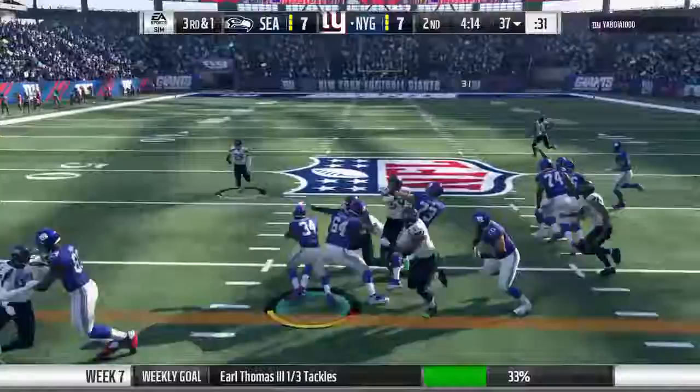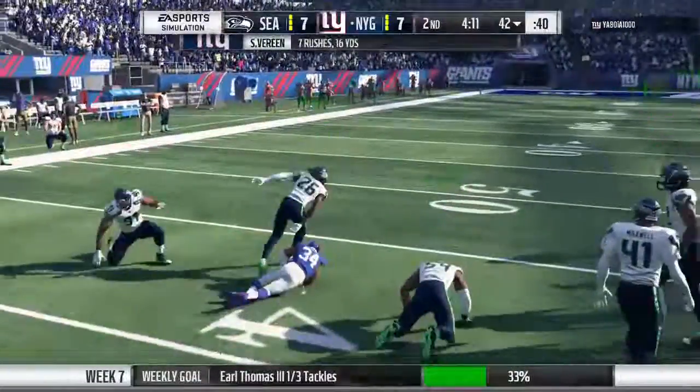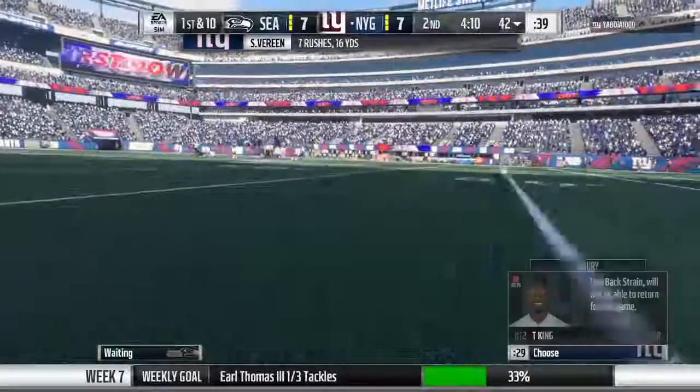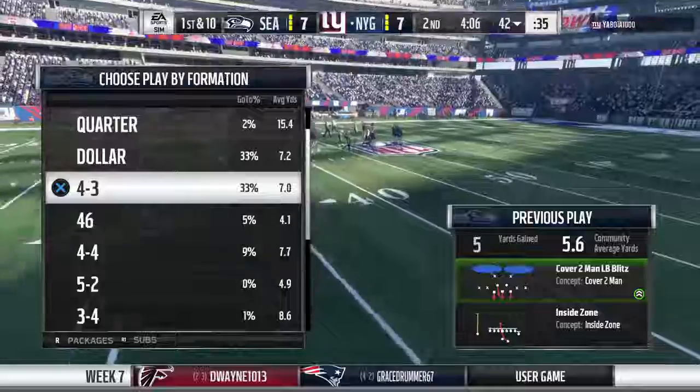They'll run it now out of the gun. And he's got the first down yardage before he's brought down at the 42. They get 5 out of that one, and it moves the chains.